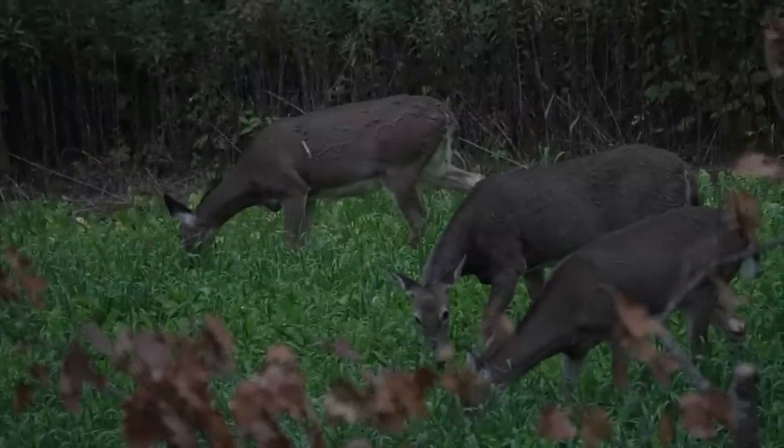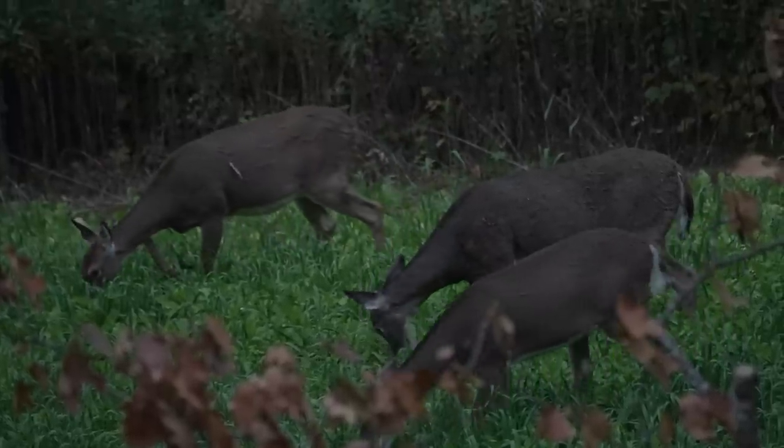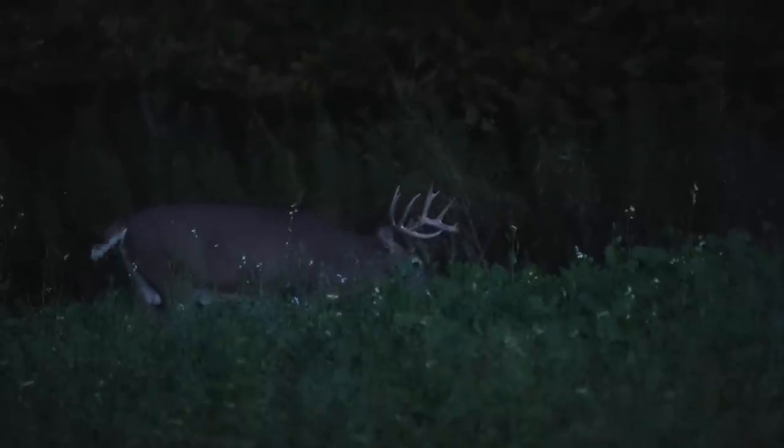You know what travels the most to find food are bucks. They have a home range 5 times more than does do. And so they're the ones that are going to reach out and really travel long ways to find that exceptional food. And that's where we want to have those food plots.